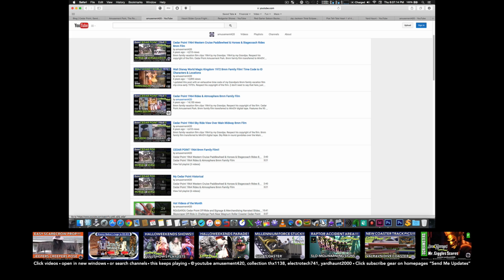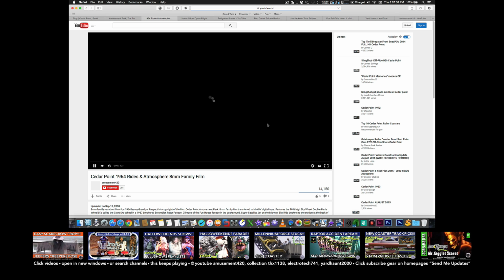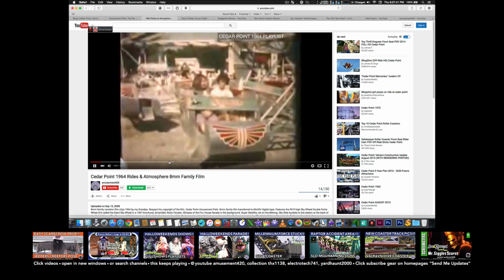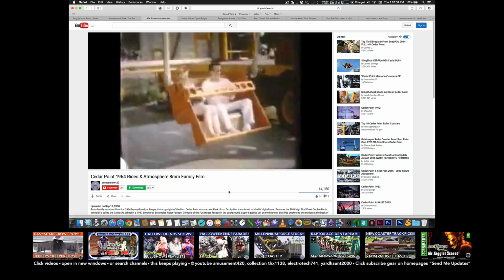Walt Disney World in 72 looks like a ghost town almost. 64, that was around the time they put in the Sky Ride and basically made that main midway and turned it into the amusement park that we know today. There's a giant sky wheel. So pretty neat stuff. You should check that out. That's what you bought tickets to.